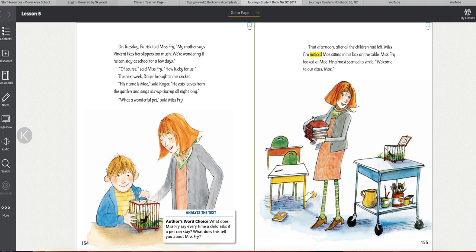How lucky for us. The next week, Roger brought in his cricket. That's what Roger has here in the cage. His name is Mo, said Roger. He eats leaves from the garden and sings chirrup, chirrup all night long. What a wonderful pet, said Miss Frye.